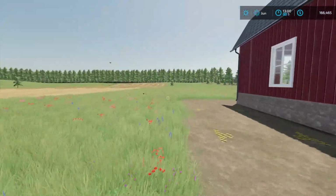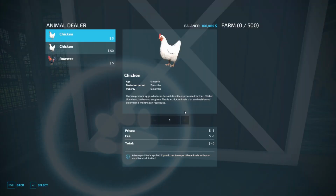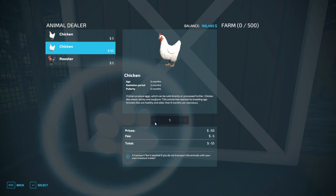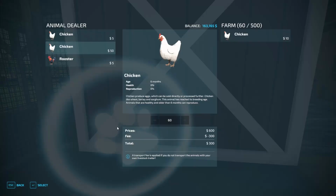Okay, where's the animal trigger at? Ah, here it is. Right here. All right, how much are chickens? Yeah, we want chicken. We don't get to pick a color. We can get 500. Oh, but I can only buy 60 at a time. You know what? Let's buy 60. We'll buy another 3. I guess we can get up to 300, right?